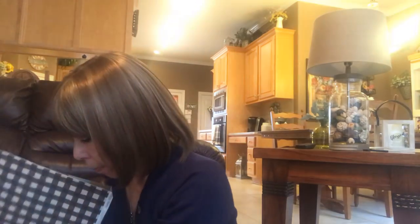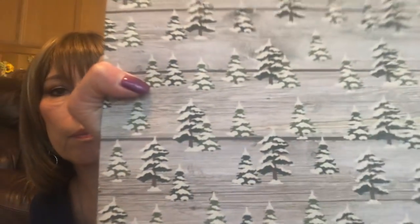I'm trying to go fast because I have another one to show you. And then this one. And then on the back, it looks like this. And then you got a black and white check, which I love that. Or, yeah, it's black and white. And then on the other side, it's like this with the flowers. And then there's this one that's just got snowflakes on it. And the other side's just plain like barn wood. And you got this one that has, what does that have on it? Oh, I guess it's upside down. Trees. Winter trees. And then a polka dot on the back.